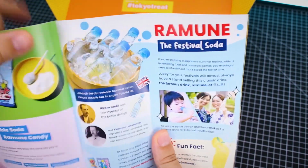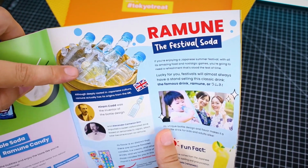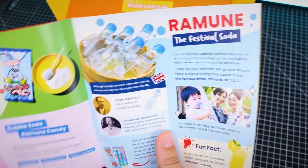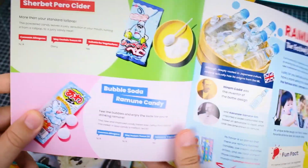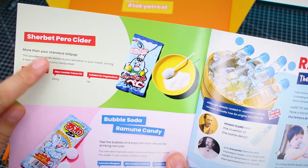Ramune, of course. You may be familiar if you watch anime or if you've ever been to any Japanese markets, or been to Japan, of course. These ramune sodas are very famous, very Japanese, with the marble in the top. So to go with that theme, it looks like we got some bubble soda, ramune candy, and some sherbet pero cider.